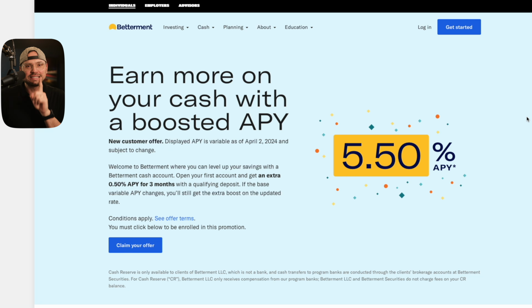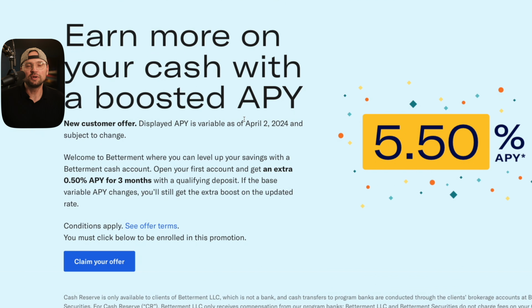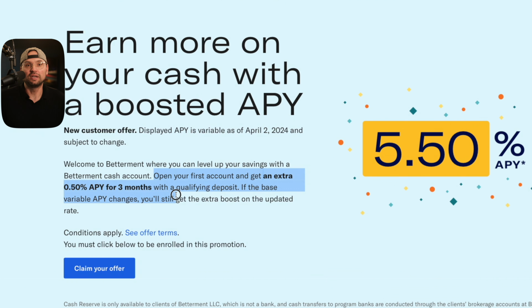But that's not for forever. At least they tell us this on the front page so you know what's happening. It says if you open your first account with them, you get an extra 0.5% APY for 3 months. So they haven't found a better deal with a set of partner banks. They haven't got some special algorithm that generates them more money. All they're doing is sweating out a 0.5% extra APY so that you get a little bit of a boost for the first 3 months.